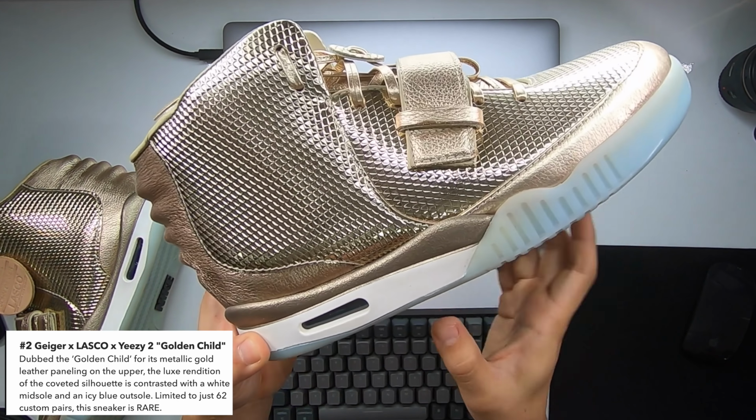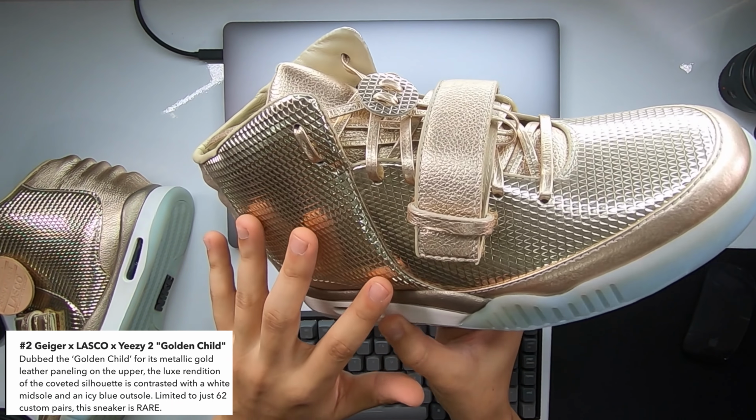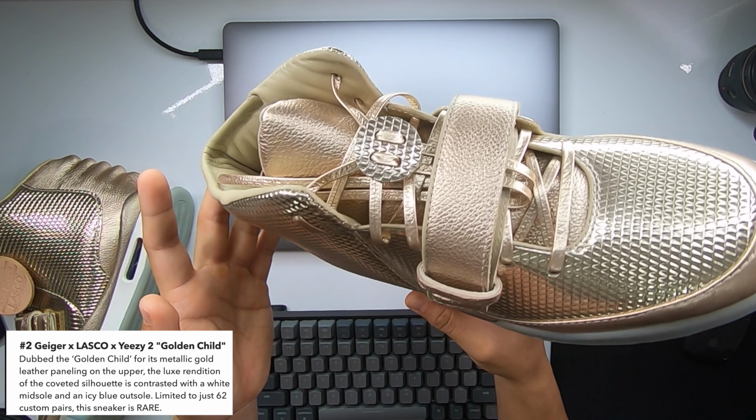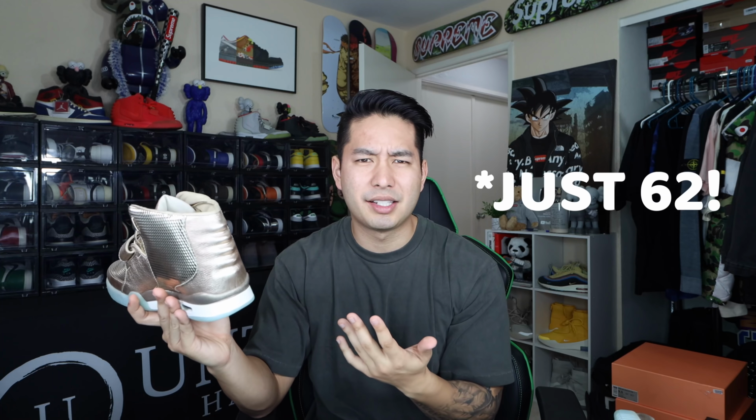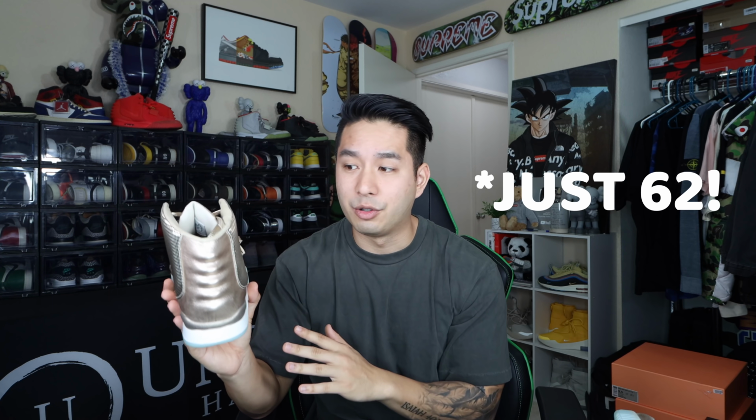The Air Yeezy 2 is my favorite silhouette of all time, and John Geiger and Lasco did a really good job on this one, giving it an all gold look with a lot of premium leather materials. I know they only released like a couple hundred pairs, so it was very, very difficult to find a size that I could fit. Supposedly it was lightly worn, but I did not see anything on here, so I ended up copping this for a good deal from GOAT as well.